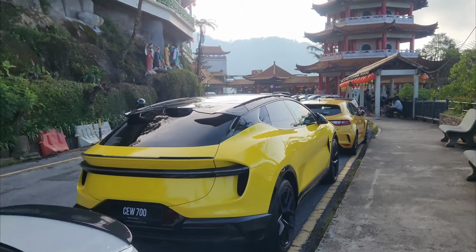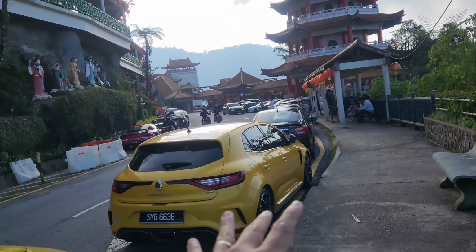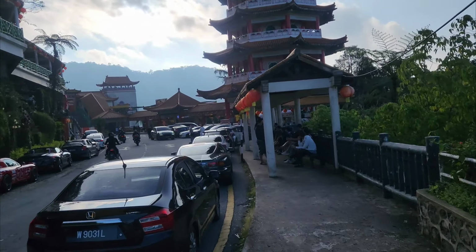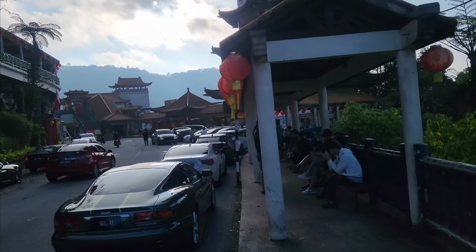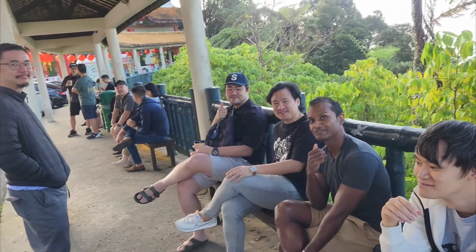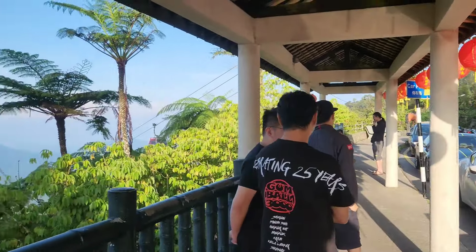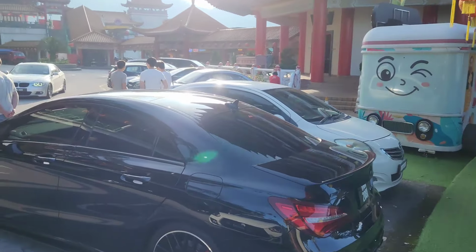So we used to do meetups and drive here. Now we no longer do meetups anymore. If you love driving, you want to come up here and meet friends, just come up here, park your car, start introducing yourself. Nobody knows one another before we come up here and drive, right? Then we slowly became friends, and after we all became friends, we all go for big drives.